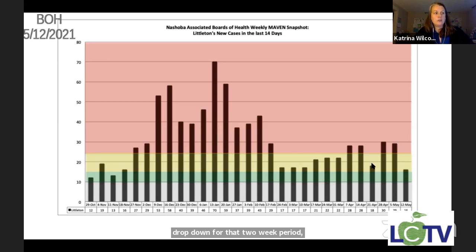We've had this singular week drop down and pop back up though. So 1 week does not make a trend. We need to see what's going to happen over the next 2 to 3 weeks to understand if we're actually going down or if we are going to end up back up and stable again. But this is a nice sign to see. We're back in the yellow.